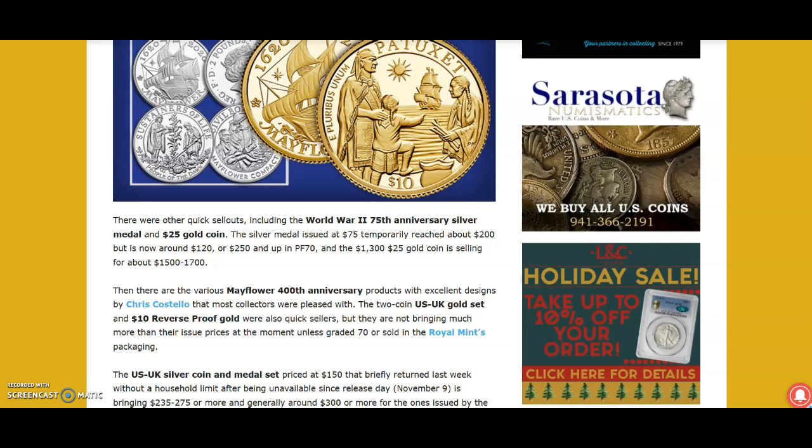The 2-coin US UK gold set and $10 reverse proof gold were also quick sellers, but they are not bringing much more than their issue price at the moment, unless graded 70 or sold in the Royal Mint packaging. Now, that seems to be another theme, and that is if it's a collab like the Pride of Two Nations, the packaging from the Royal Canadian Mint was a hotter product in the secondary market than the US packaging was. And that seems to be the case for this as well. The other end of it seems to be hotter with collectors than the products with the US Mint.